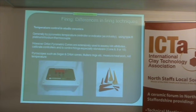The most accurate way of doing the firings is to pick the appropriate cone for the temperature range you want to fire to, and when it bends, observe the reading on the pyrometer, on the temperature indicator. And then next time you can rely on your temperature indicator and take it to the point that you've already calibrated. Next one, please.